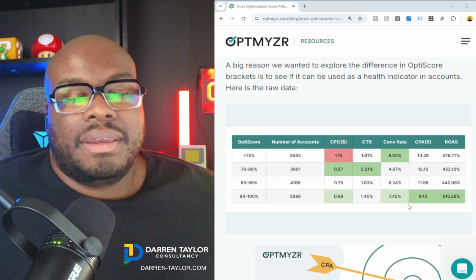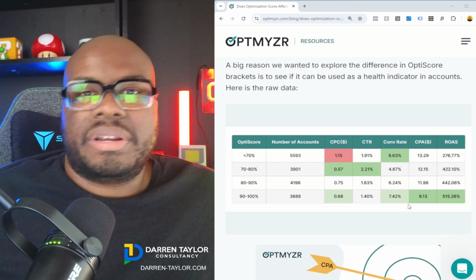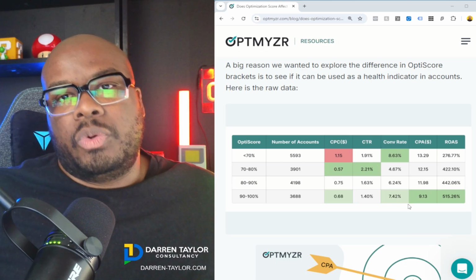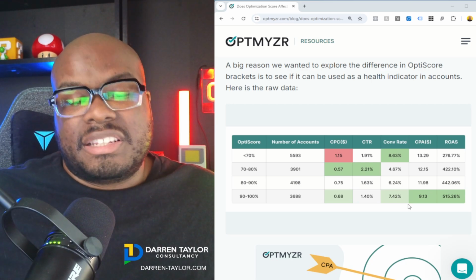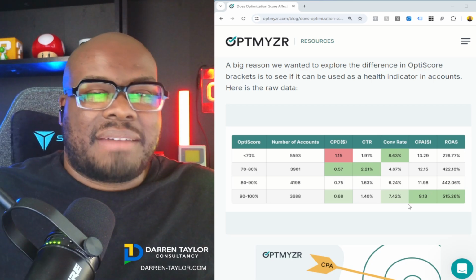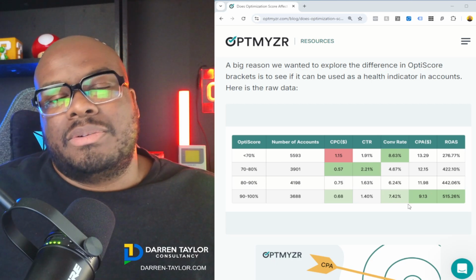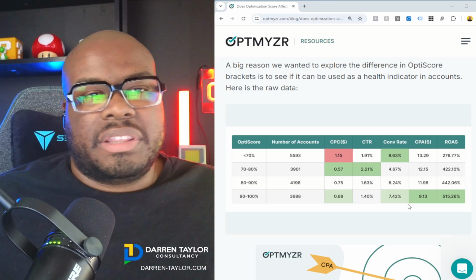What does that mean? For me, looking at this, it means that businesses with low optimization scores are ones that, first of all, do not take on Google's recommendations. They're running very tight campaigns. Maybe they're not spending as much as some of the big players, but ultimately they're controlling their campaign way more than Google would like them to. But the outcome of that is that they have a higher conversion rate because they're controlling the traffic quality.